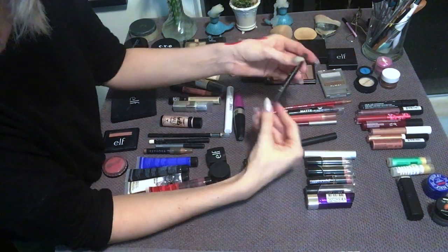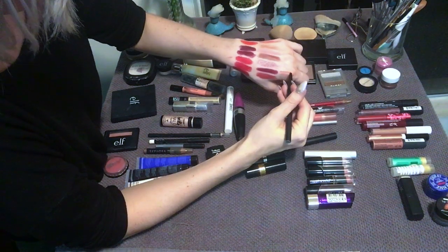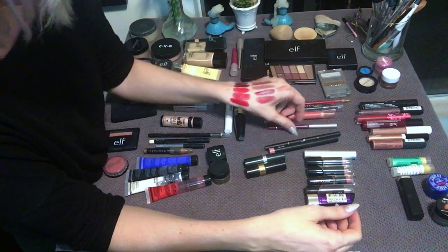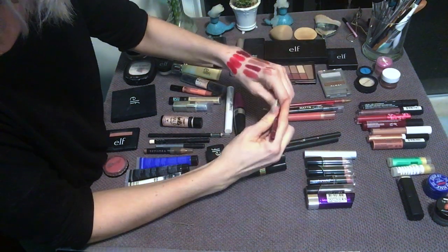This is another weird freebie that I got at some point. It's an e.l.f. line lip liner and blender. It's also a really good natural color that I've been using just to line my lips with some of these more natural shades. And then I have this lip liner, which is this berry color that I've been using with the darker berries, so I'll keep that one as well.